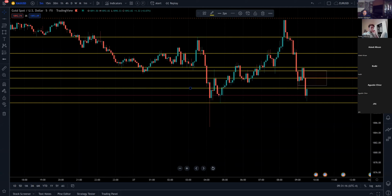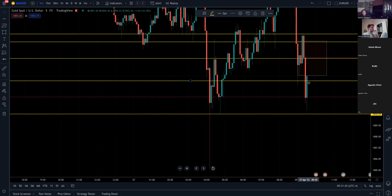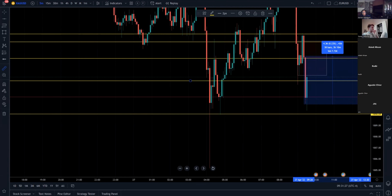Yeah, I got stopped out at break even now. The max pullback is right there. If it's breaking the 50%, it's going for a reversal. Nice, man. This one right here, that's the area that you want to see rejections from.